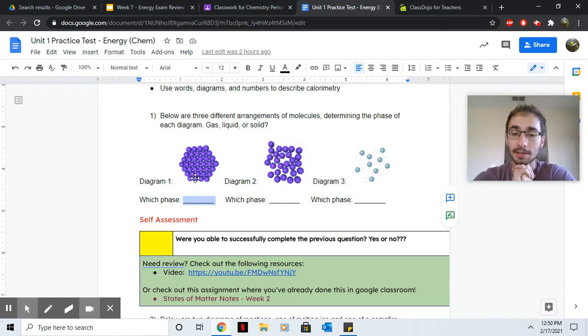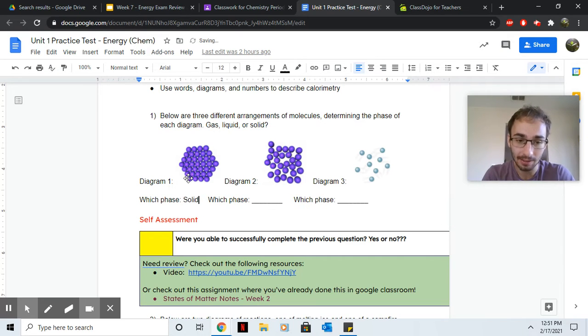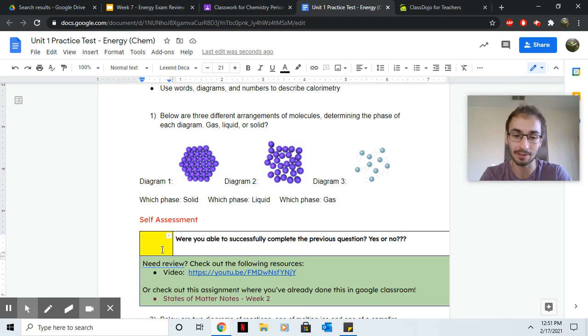Okay, hopefully you took the test. Number 1, below there are 3 different arrangements of molecules. Determine the phase of each. So remember, solid is a lot more compact. It's also symmetrical. Whereas liquid is somewhere in between. Well, it's not symmetrical, but it's a lot more compact than a gas, which is very spread out and all over the place. And the gas has more kinetic energy because the gas molecules are moving faster.